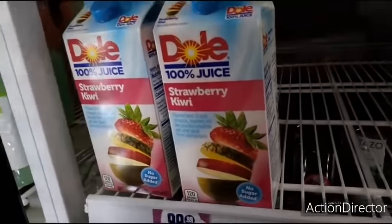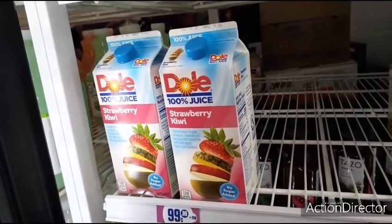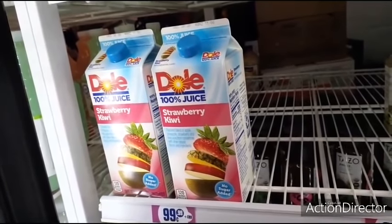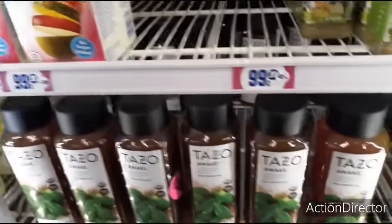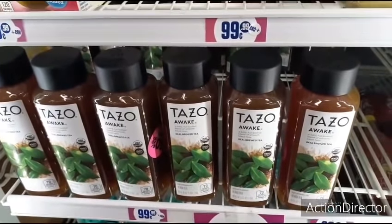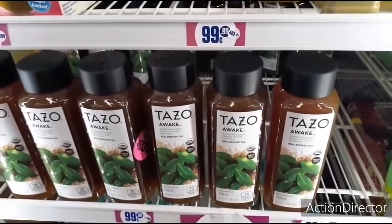They also have these Dole strawberry kiwis for only 99 cents because the expiration date is December 30th, 2020, but you can freeze them. I freeze them all the time and I never have a problem. They also have the Tazo, 50% off for 99 cents. I guess the expiration date is up pretty soon. So anyways, thought I would just show you these.